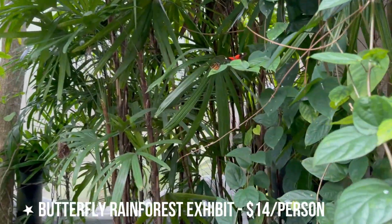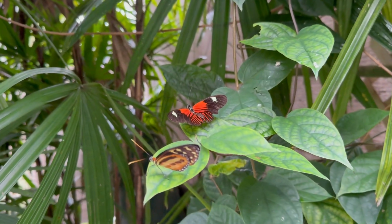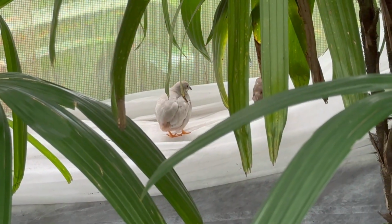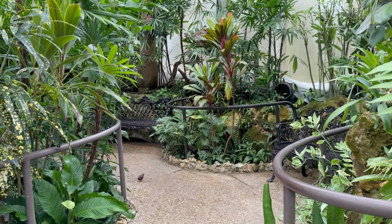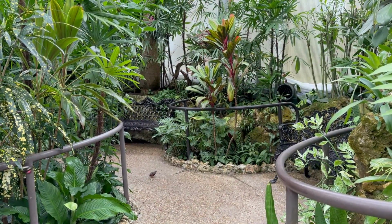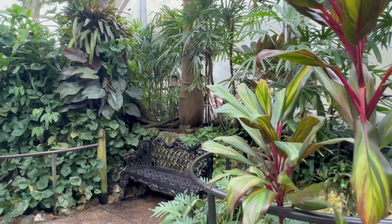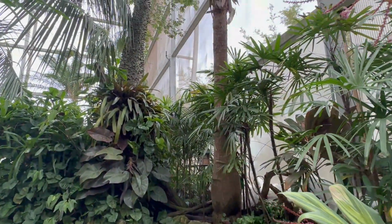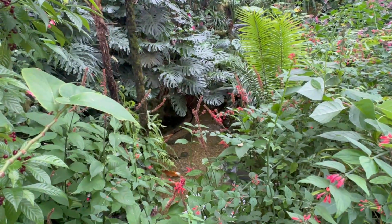There is a butterfly rainforest exhibit that is $14 per person and a fossil exhibit for $7 per person. We chose to check out the butterfly rainforest exhibit and it was beautiful. They have hundreds of free-flying butterflies and birds from around the world along with turtles and fish. We strolled through the lush tropical landscape with the sound of waterfalls and the butterflies fluttering around. It was lovely.